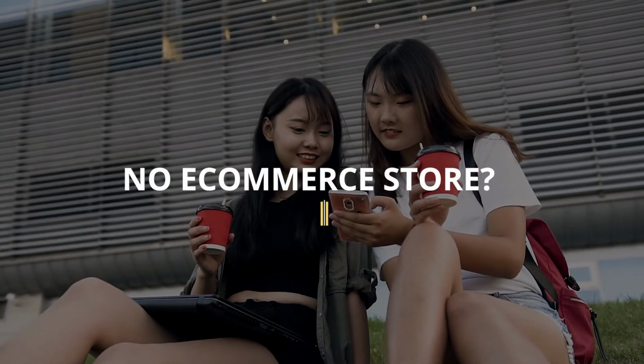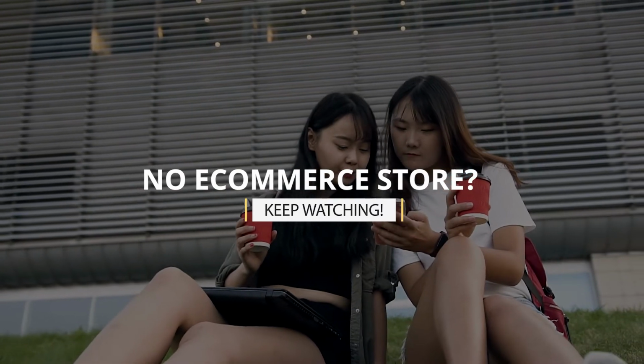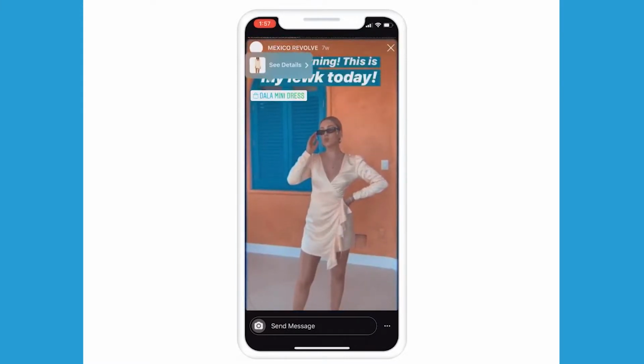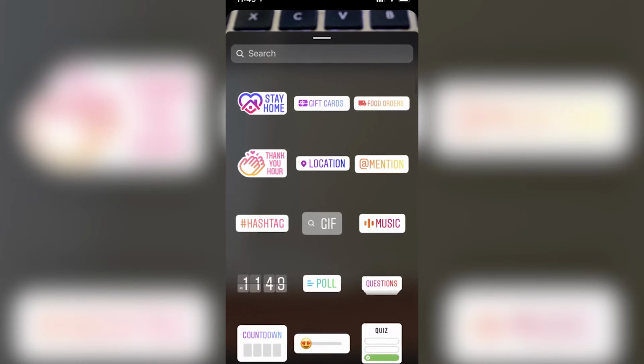Now, if you don't own an e-commerce store, tune back in. Instagram shopping does not exclude you. Remember earlier when I said users could shop Instagram stories? That doesn't solely include product tags. In 2020, Instagram released new stickers to help support small businesses.